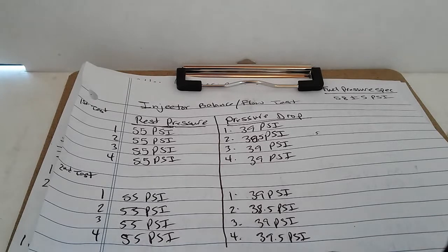This test so far shows the injector drop tests are within good range of each other. But the question is, is the pressure drop within spec? Let's say our rest pressure was 55 and our drop was all the way to 39. What's the difference between 55 and 39? It's about 16 psi difference. My question is, is 16 psi difference too much or too little? That's the question. I'm not sure if that's within the vehicle's spec.